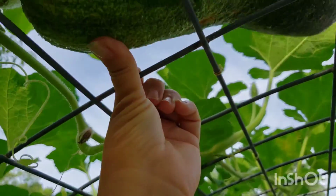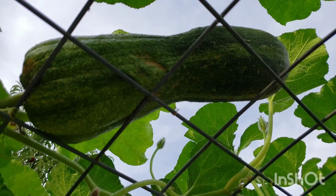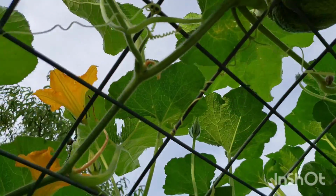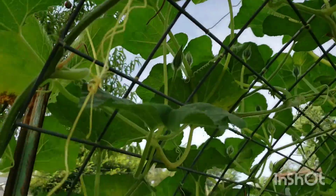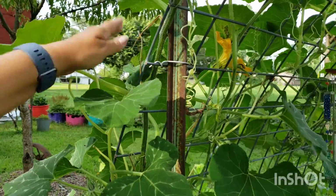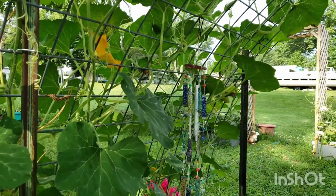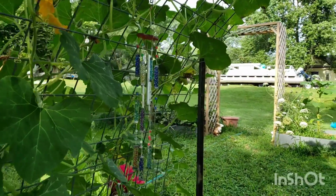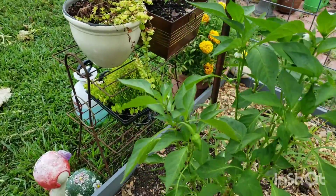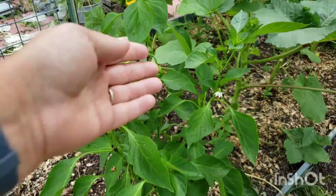They look more gourdy than the other ones, but they're beautiful nonetheless. I planted more of the traditional Waltham, so hopefully when they come up I'll get some more. Cross your fingers. My bell pepper plants are doing well. I've gotten some off of them. They're starting their next round.